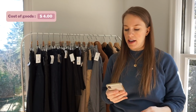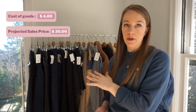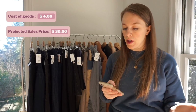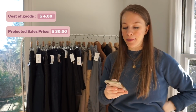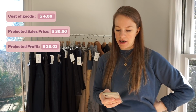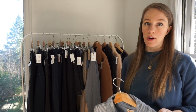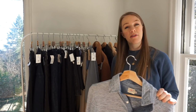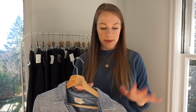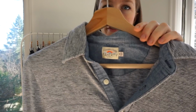Shirt. So after checking comps, I determined that I would have a projected sales price of $30, which is lower for that brand, but I think this is a little bit older style, and I could get more for it, but we'll just have to wait and see. But with that $4 cost of goods, that would give me a projected profit of $20.01 and a projected profit margin of 66.68%. Both the men's shirts I found are size small, which may also contribute to them sitting for longer or selling for less. But of course, there are plenty of men who wear size small. And this brand is another one I'd actually heard of and looked up before, but I don't think I've ever sold it. I don't know if I've ever found it in the thrift store.